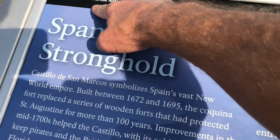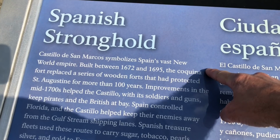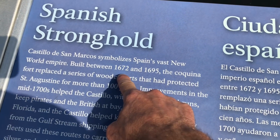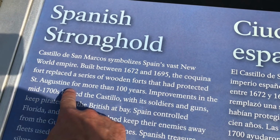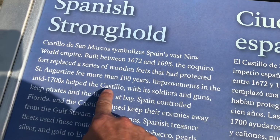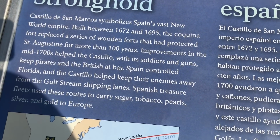So the Castillo de San Marcos is a national monument. It symbolized at its time Spain's vast New World empire. It was built between 1672 and 1695. It replaced a series of wooden forts that had protected St. Augustine for over 100 years. Improvements in the mid-1700s helped the Castillo, with its soldiers and guns, keep pirates and British at bay.